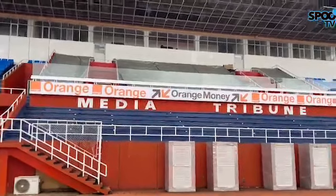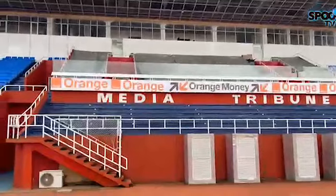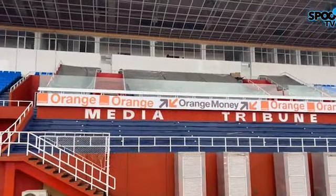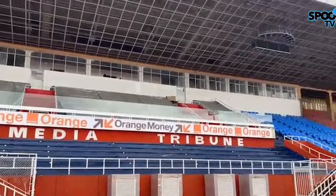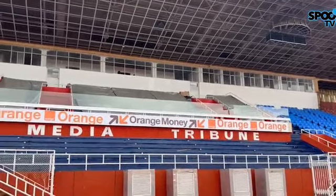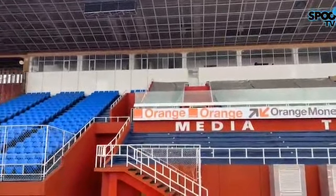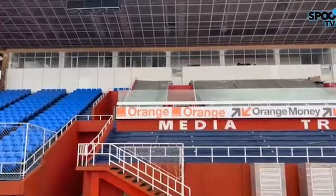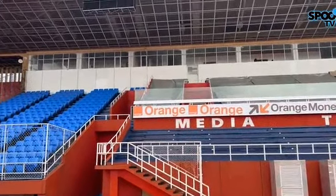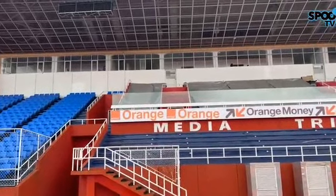We also have, in addition to this Tribune, commentary booths, so the audience needs to know about that. From the far right to the left is the commentary booth. You have another booth inside there, another commentary booth, where we showcase highlights of the game. So you have the commentary booth here. The media people can sit down, relax, and do their job.